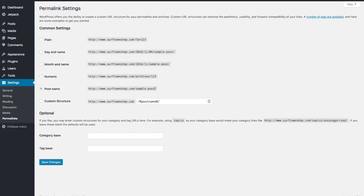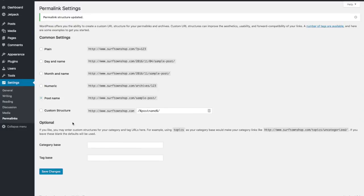And if you created a great title for your post, one that's got search terms built into it, it's going to help search engines to find that content on your site. So it's really important to make this change. So click on post name here and then click Save Changes. Okay, and then that's it. Now we've got the basic setup for WordPress and we're ready to install our theme.